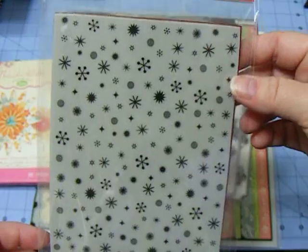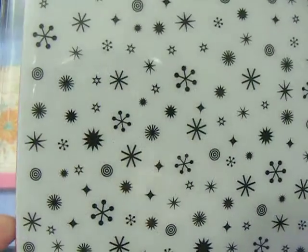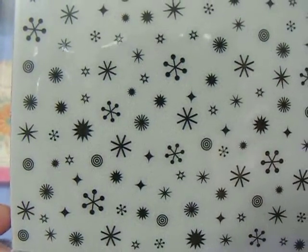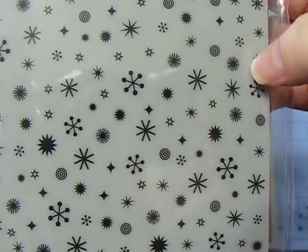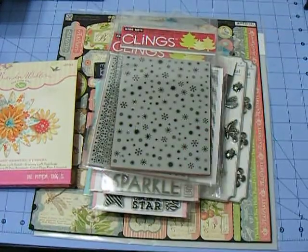And they're all different on there, so I thought that one was fun. And I can see this one being used for a lot more than, you know, like snow. Because you've got this and the circles. This could be used for parties and stuff too. Really thought that was cute.